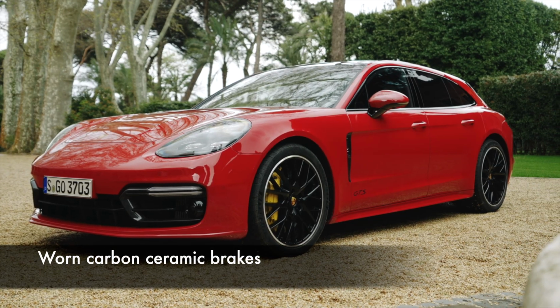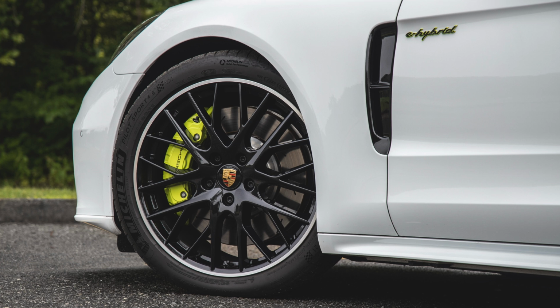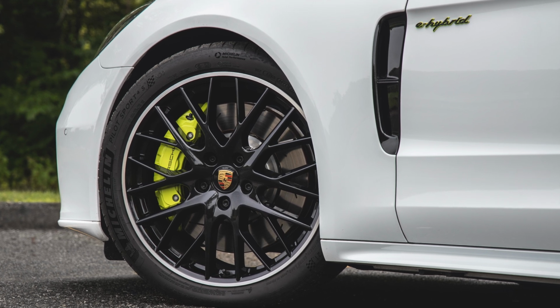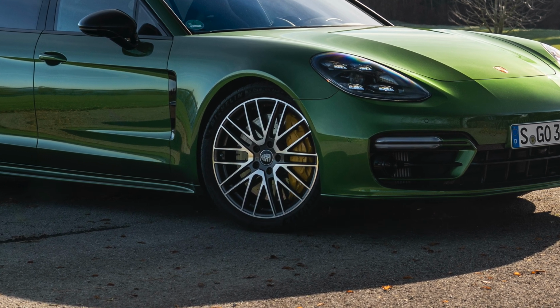Have a look at the brakes when you view a car. If the calipers are yellow, then it is fitted with ceramic carbon discs. Note that the hybrids have a light green brake caliper, which is different. Carbon ceramics are very costly to replace, and so speak to an owner or check service records to see if they've been previously replaced.